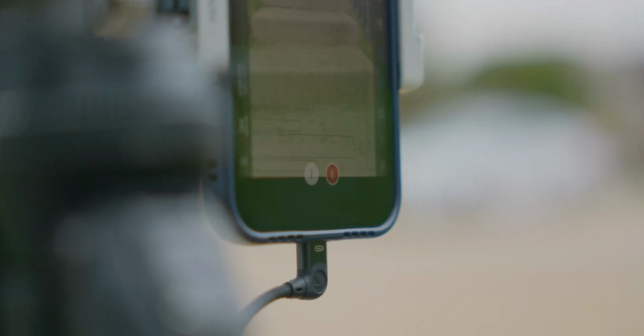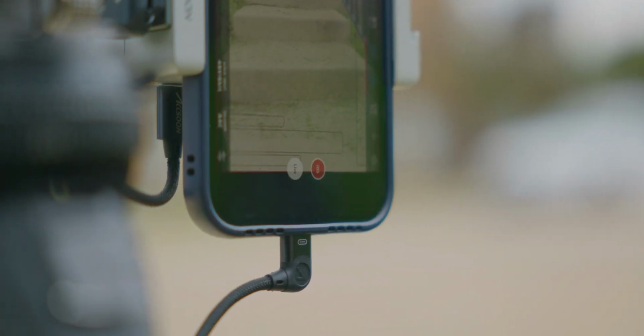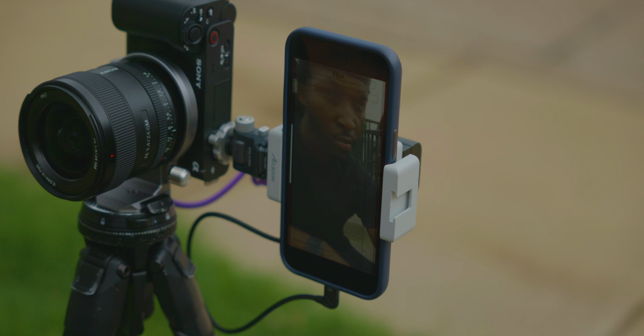So if you open up the Axoon app, you can see a record button, and like I said, what that does is allow you to record to your smartphone using your camera's feed. So that means that you're gonna get a really rich image directly from your camera, but it's going to be saved to your camera roll, which means you can immediately turn around and post it right after you stop recording.